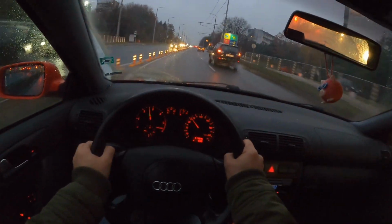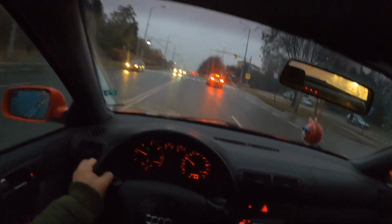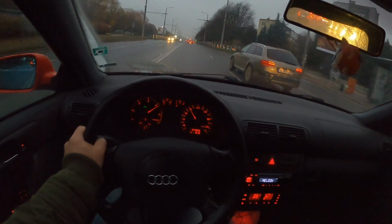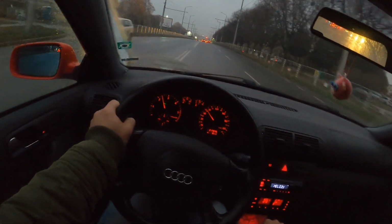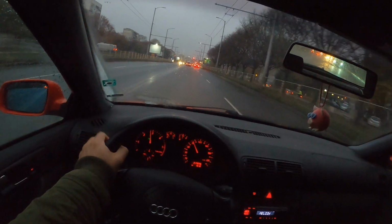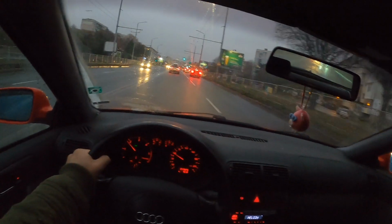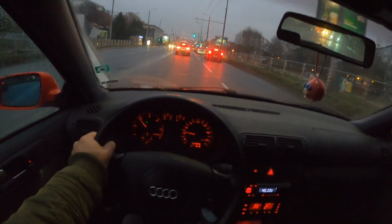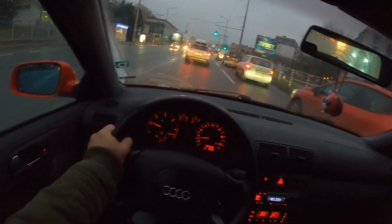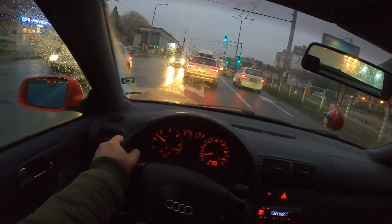You can see a lot of wheel spin on this wet road with 15-inch second gear. Again, wheel spin. Very wide wheels. Actually the widest wheels available are these which I am using now, original Audi, around 5 kilos each.